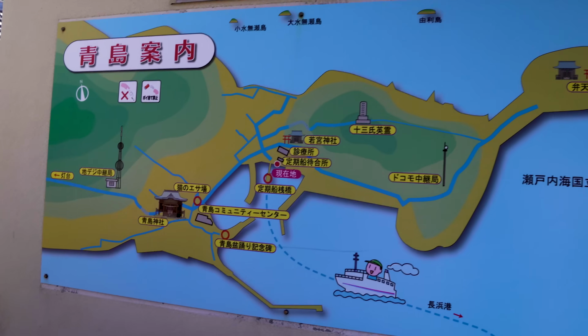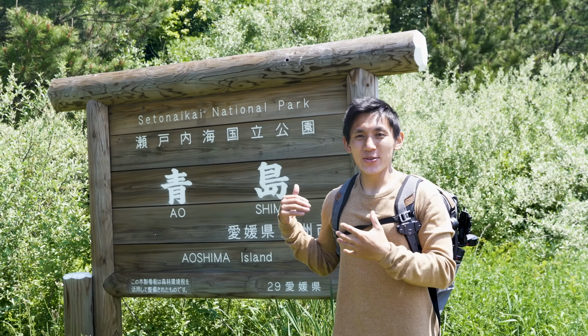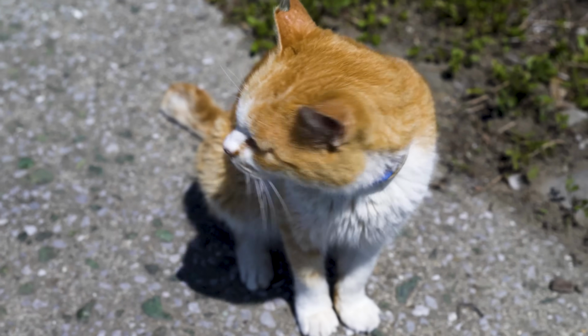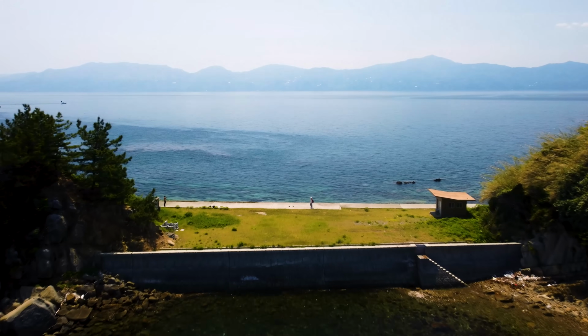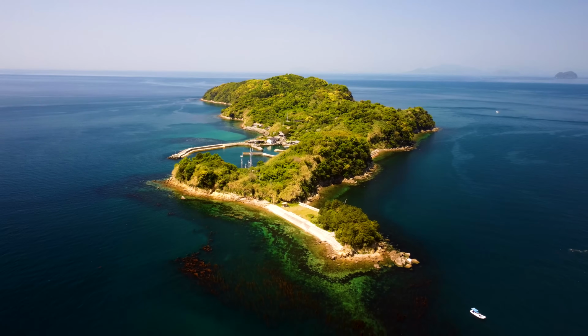So this island is actually really small. It's only about 1 kilometer in length. And so we just made our way to the east side of the island with our new guide friend over here. So once you actually get past the port, there's actually not much on the island. It's pretty much just a pretty remote island, and we're gonna try to make our way to the other end of the island to see what's there, but I don't expect to see much.